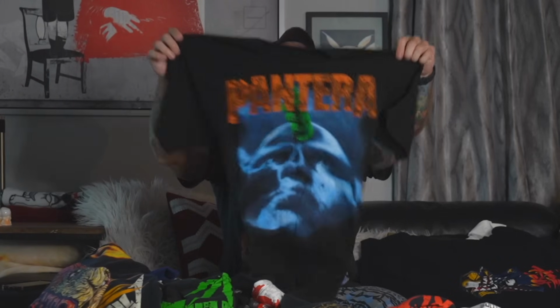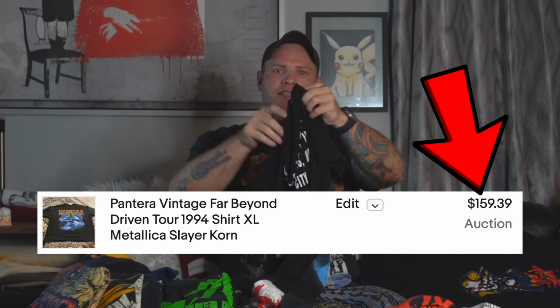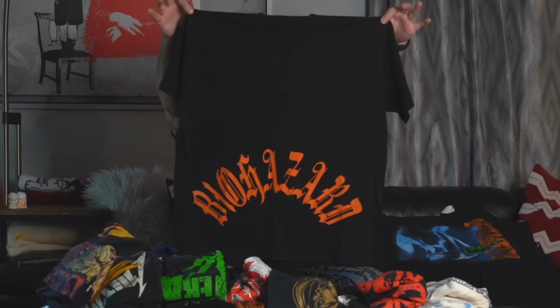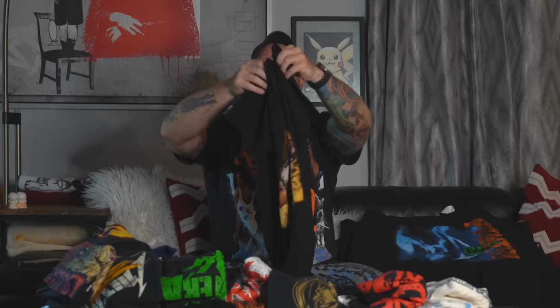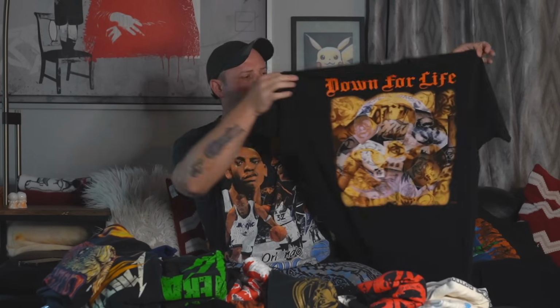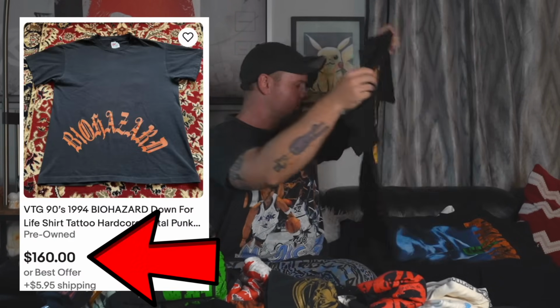Here's another Pantera shirt, graphic that we've sold many times. Another Far Beyond Driven, 1994 with the back hit. We have a Biohazard shirt. That's one that I don't see very often. Down for Life on the back. Interesting Biohazard shirt. I know some of these can be pretty valuable, so it's a good one.